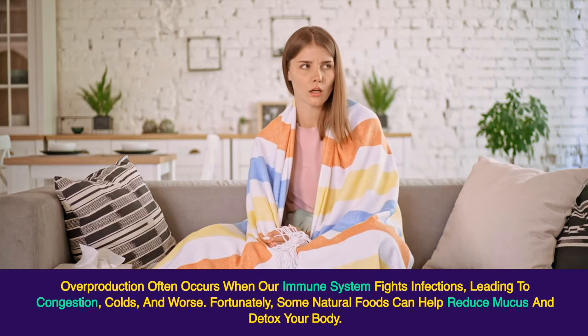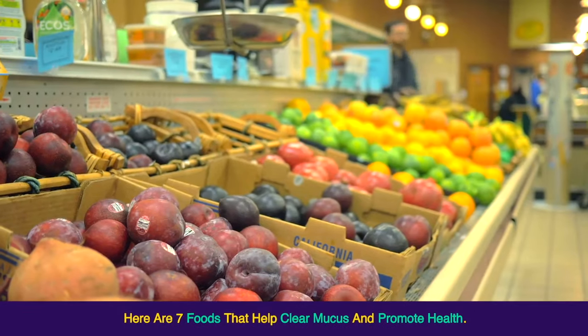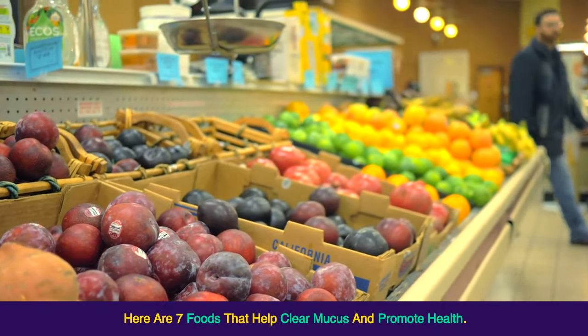Fortunately, some natural foods can help reduce mucus and detox your body. Here are 7 foods that help clear mucus and promote health.